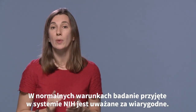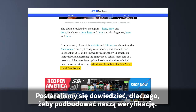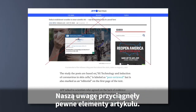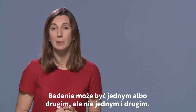Normally, a study appearing within the NIH system would be considered credible. This particular one was later retracted from both websites, so we decided to see why. This would make our debunk much stronger. As we looked into the details of the study, we found several warning signs. For one, the study was labeled both as peer-reviewed and as editorial on its front page. A work can be one or the other, but it can't be both.